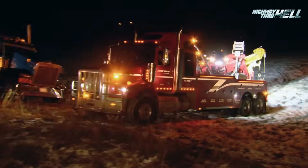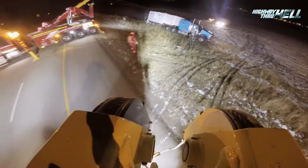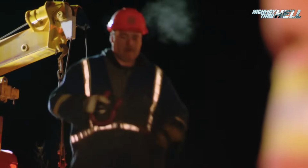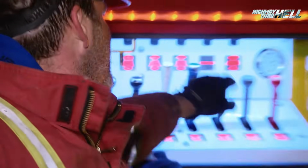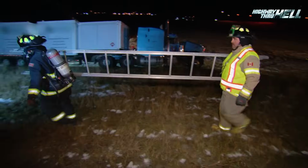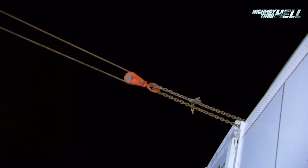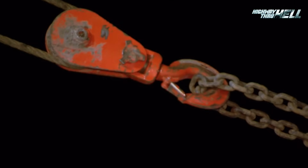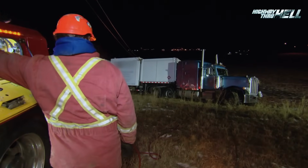But the semi full of dangerous goods still needs to be dragged out of the ditch and onto the road. Johnny will pull on the tractor while Colin supports the trailer with 2 safety lines. Because there is that possibility of it going back over. It's going to be a tough recovery because of the incline that we're at. Go!